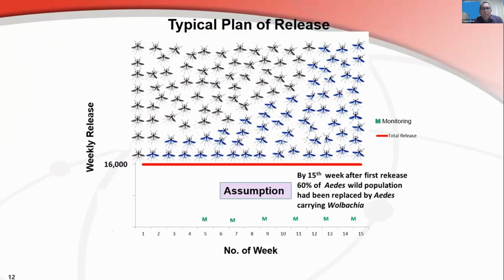So we believe that after 15 weeks of first release, 60% of the Aedes wild population had been replaced by Aedes carrying Wolbachia. So it is possible, even though difficult. That is what we had experienced so far.